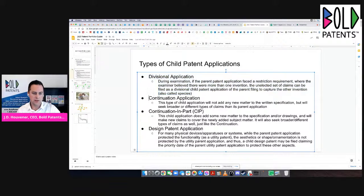Now, a continuation application is a little different. This is when you have gotten far enough along and you know that there is some part of your claim set that the examiner said, in the examiner's opinion, is not novel, or not new, and is obvious based on the prior art. At some point you say, okay, we're going to modify the claims and try to get the parent issued. Finally you get to the point of allowance, and the examiner says, all right, we'll let you through. Any of those claims that you had to modify or take out in order to get the parent allowed, you can actually file a continuation application with, going for it.